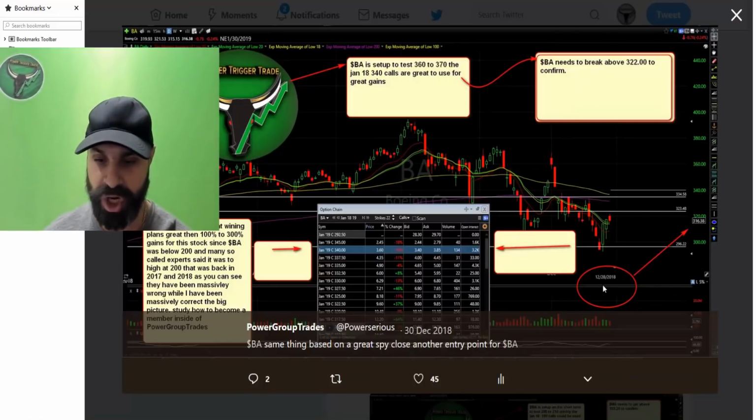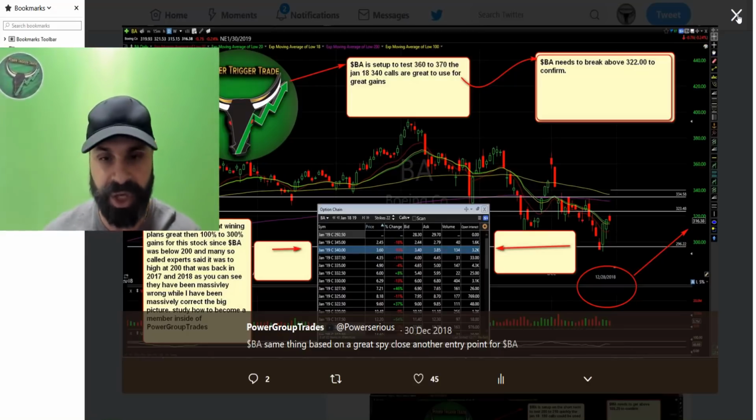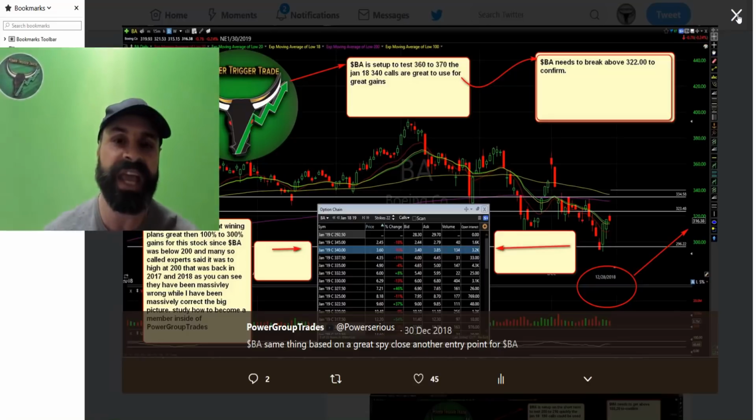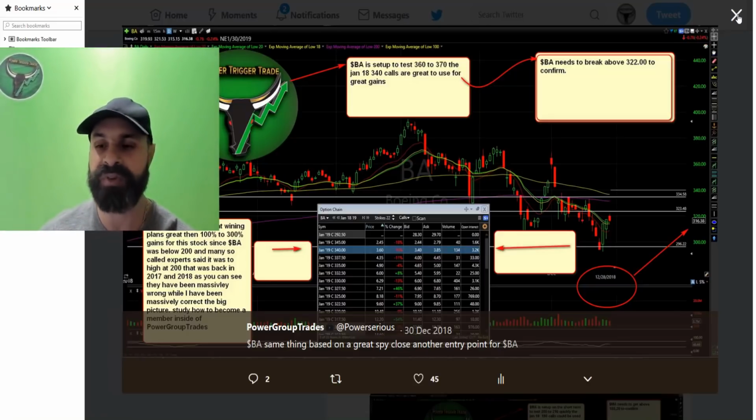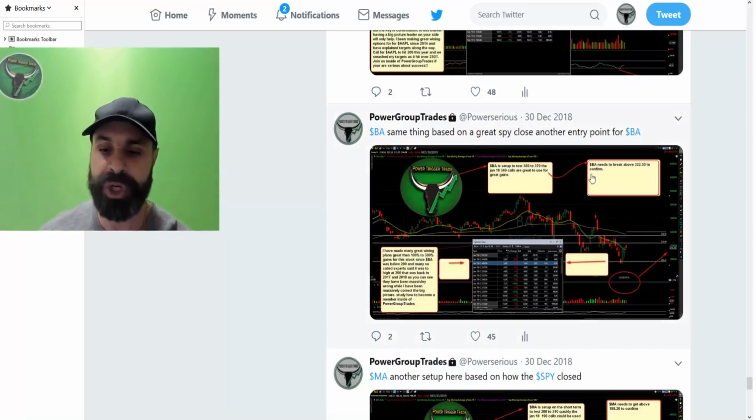Okay, and here you see the chart. Same thing, except this is the chart, the confirmation I posted inside of Power Group Trades. All right, people. And of course, I'm the big picture leader explaining the big picture and where BA is going. And of course, today, January the 10th, we close at 350. We're going to look at the outcome. I want to show you the outcome as well of 300% gains. But let me show you the confirmation.